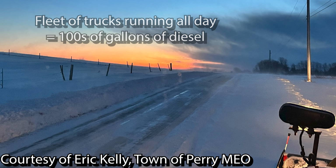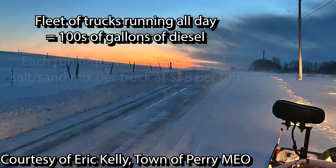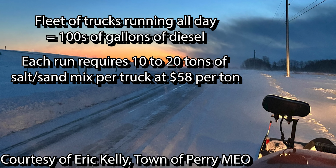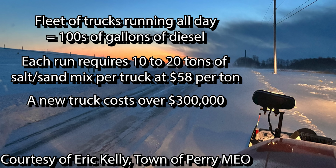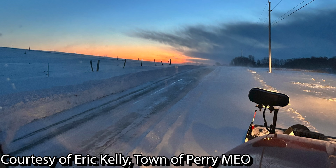Snow plowing trucks go through hundreds of gallons of diesel fuel per truck if running all day long. Each run requires 10 to 20 tons of salt and sand mix per truck per run at about $58 per ton of salt. Furthermore, the cost of a new truck is well over $300,000. So, what else should people know about commuting during snowy conditions?